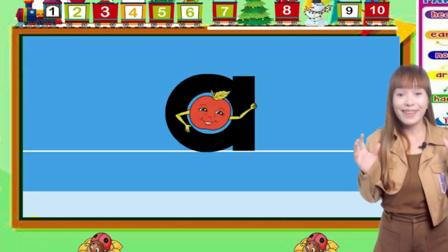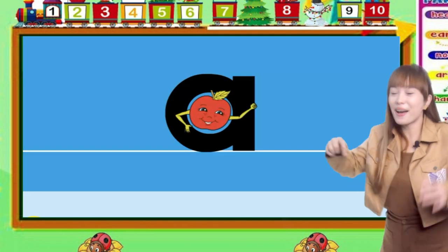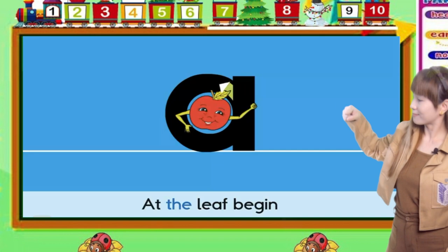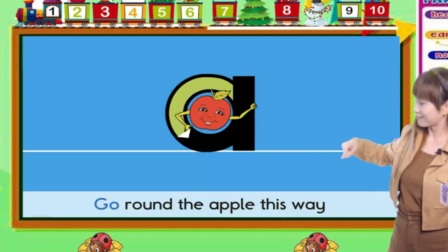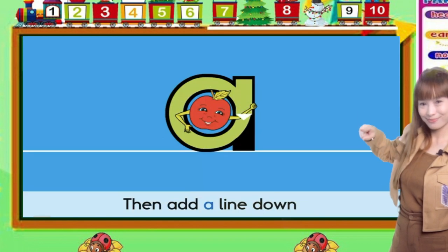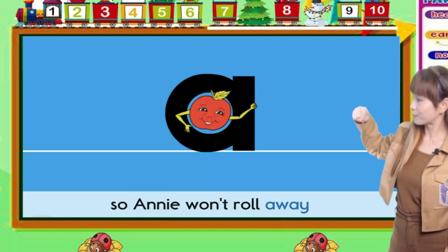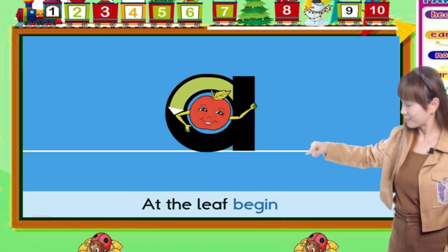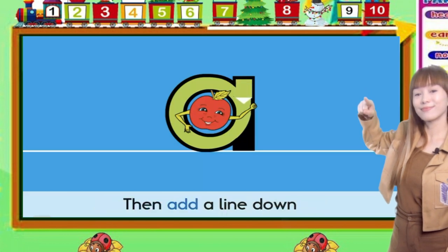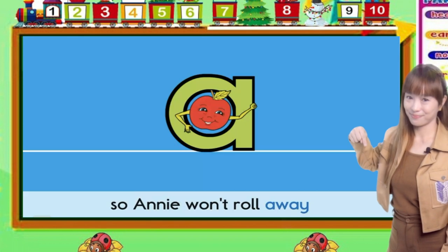Amazing! Yeah! Now, let's do the smaller lowercase a. Here we go! At the leaf begin, go round the apple this way, then add a line down so Annie won't roll away.